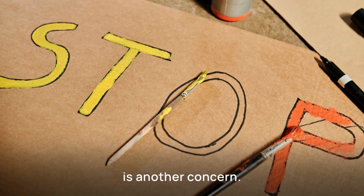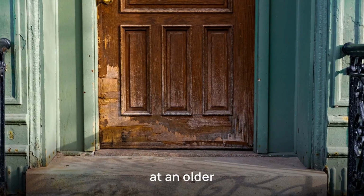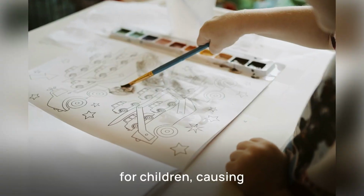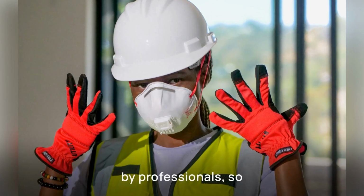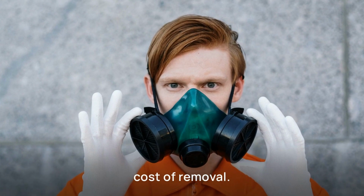Lead paint is another concern. It was banned in 1978, but if you're looking at an older home, it might be in the walls or around windows. Lead paint can be dangerous, especially for children, causing developmental and health issues. Both asbestos and lead paint need to be handled by professionals. So if they're present, it's important to factor in the cost of removal.